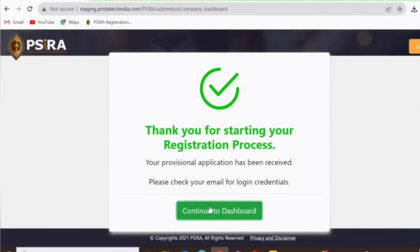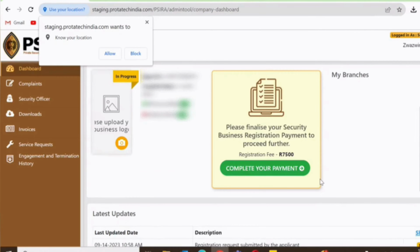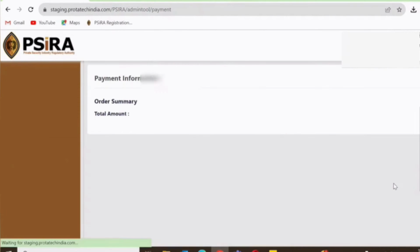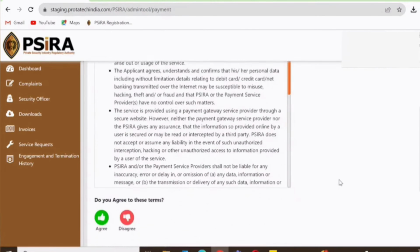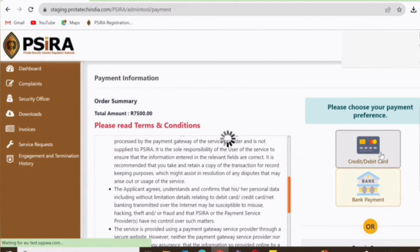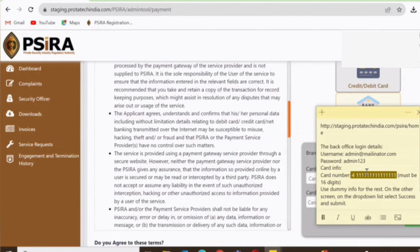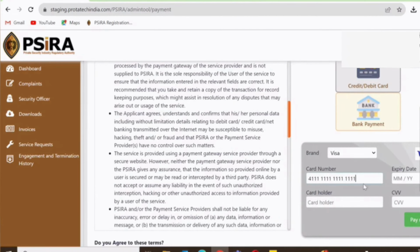There in the middle of the screen, it will say, please finalize your security business registration. Once you have clicked on that, proceed further. Once you click on complete your payment, a screen will come up that will tell you the terms and conditions and also the amount that you need to pay. Please go through the terms and conditions first, and then at the bottom of the screen, you will click on agree to proceed to the next screen.